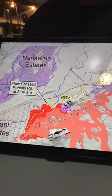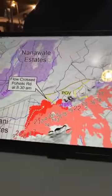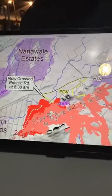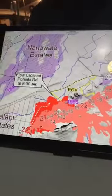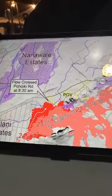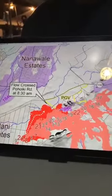So as far as Nanawale right now, you guys are kind of out of the woods for lava flows, but by the same token, you're going to be pretty close to these eruptions, where the CO2, SO2 and the gases from the lava could affect you. Yeah, that's right.